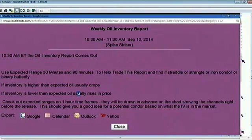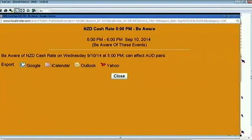New Zealand's going to have their cash rate. That can affect your Aussie pairs. So be aware of that. That's coming out Wednesday at 5 o'clock. They'll be releasing their interest rate announcement, just their Fed funds rate.